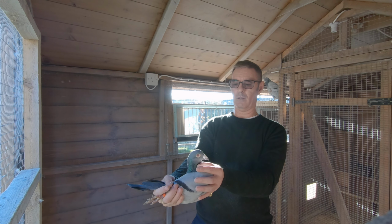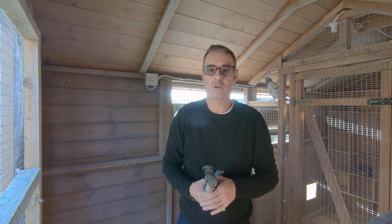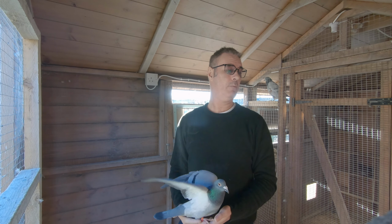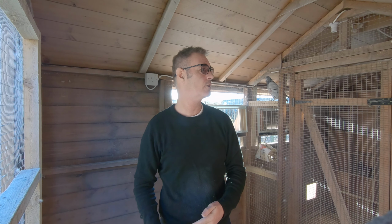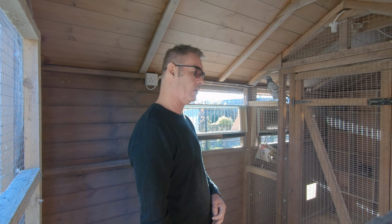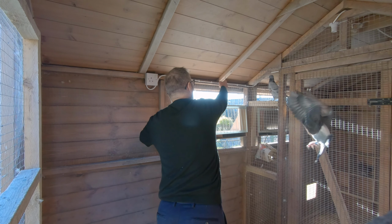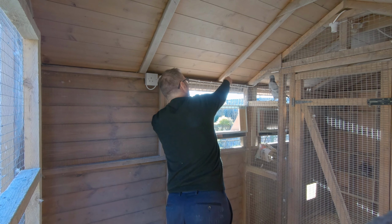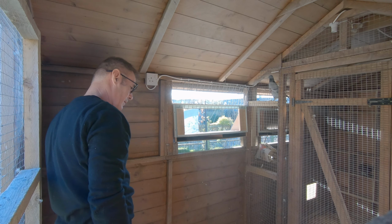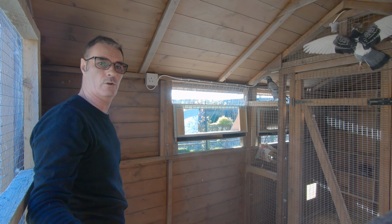Yeah, so look at him, he's a lovely pigeon. Look at him, he's sort of broad-shouldered, but I like that in my pigeons. Hens are pretty small. Come on. I'll let these out then. Come on, he's all good for a fly. Come on, here you go.